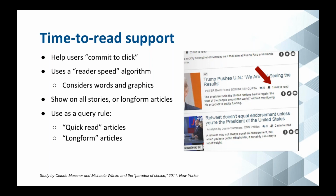Another idea is to pull together your long form articles, so your deep reporting, your stories that have a lot of value, where it's going to take time to read and it's something you want to sit down and read. Again, you can pull things together based on just long form articles. So maybe things that are all longer than 4 minutes to read, longer than 5 minutes to read, that type of thing, and then those could be pulled together in a block.